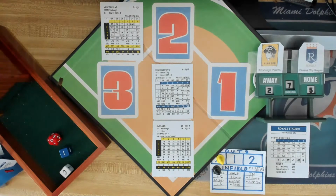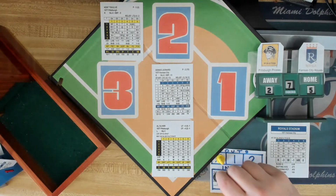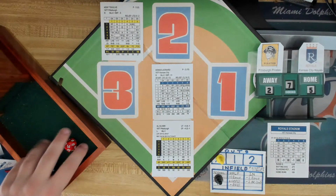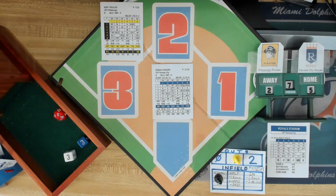Here is Al Oliver. Oliver is 0 for 2. Cardinals get the winner for the real championship. Tim Pepper says, let's go Bucks. Leonard's pitch, 2-3. Strikeout chance, 14 too high. Oliver swings, 3-3. Starline 4, grounds out to first. And that is out number 1.